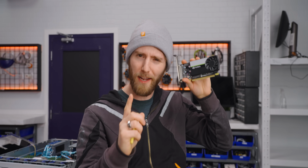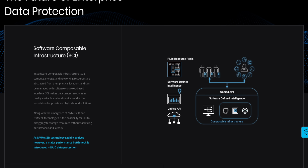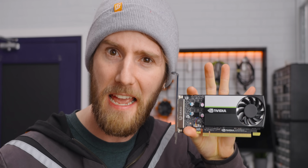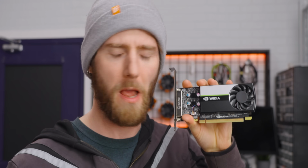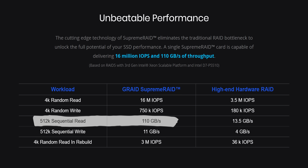Through some kind of software funkery, GRAID is using this GPU to act as a freaking storage accelerator. And if they're to be believed, which I'm not sure if I do yet, this thing with the right array of NVMe drives can supposedly sustain transfer speeds of over 100 gigabytes per second of sequential throughput.